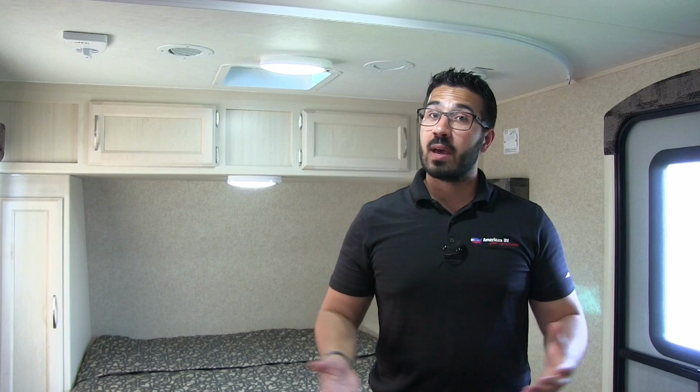But alright folks, that pretty much wraps it up. Again, this is a 2018 Winnebago Micro Minnie 2106 FBS. This particular model had the cherry red exterior with the graphite interior.